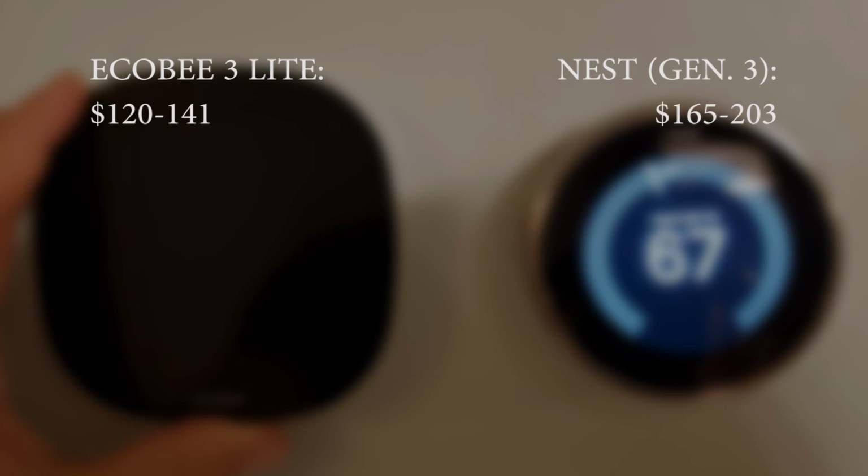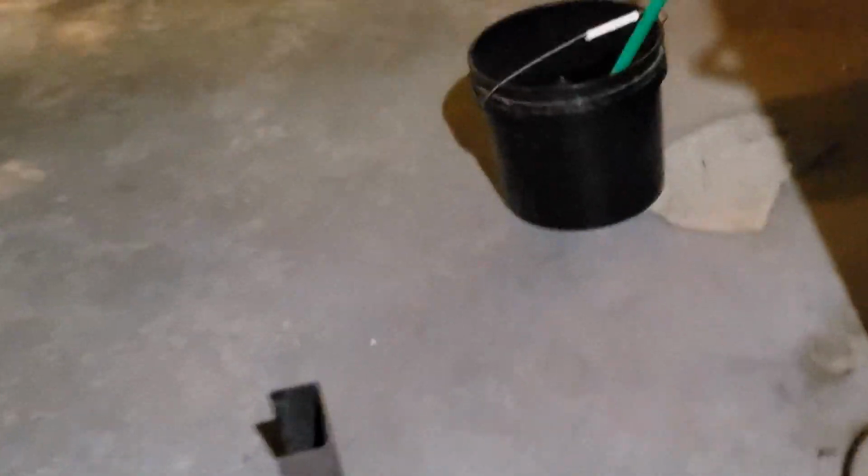However, if you have a two-wire system, that can change rather rapidly. So the Nest is plug and play with 2 wires. But the Ecobee, go to the basement. Time to figure out an ancient boiler. And see what's going on here.